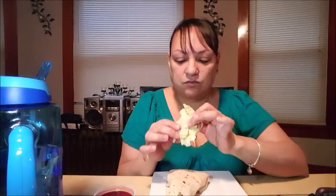Let me tell you that I was surprised with the key lime pie. At first I bit into it and I wasn't too sure, because you need the crust like the real one does. It was really good, and I loved the texture. It was really nice, smooth, and just good.